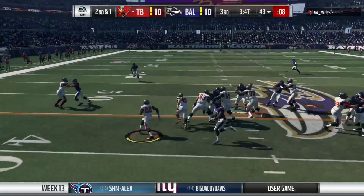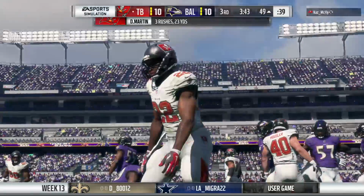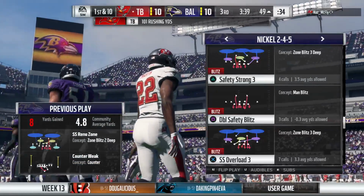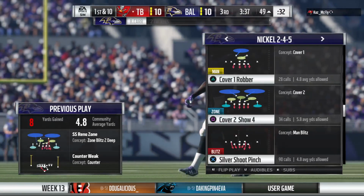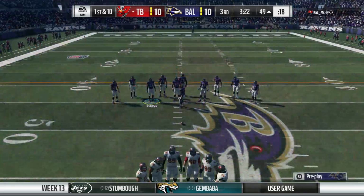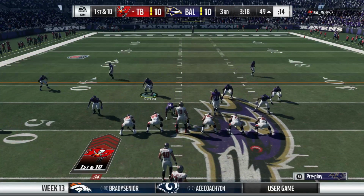They run it again with Martin. And he'll get it into enemy territory just across midfield at the 49. 8 yards on the pickup there, and it moves the sticks. 2nd and 1 is often an invitation to take the big shot downfield. Well, I bet the offensive lineman said, are you kidding? We just get on our backs and let's go get the first down. They love being physical.